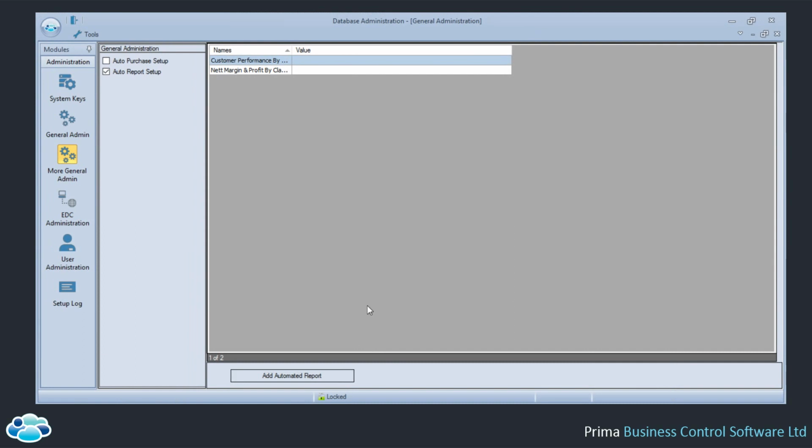If you have, for example, a particular customer or a particular rep that requires a report at a particular time, then from the list of reports that you have in your database, you can assign an email address or combination of email addresses to receive that email on a given date or on a given frequency.